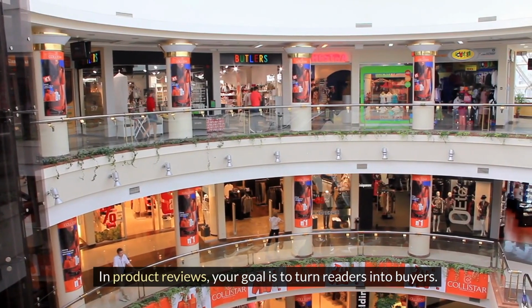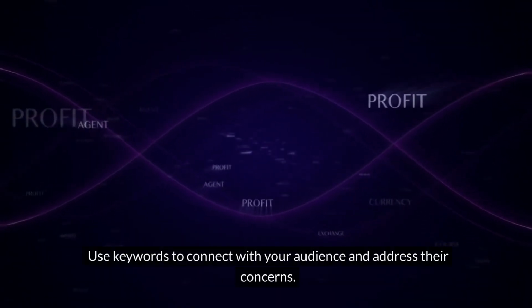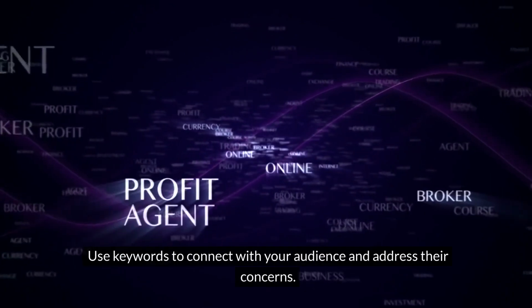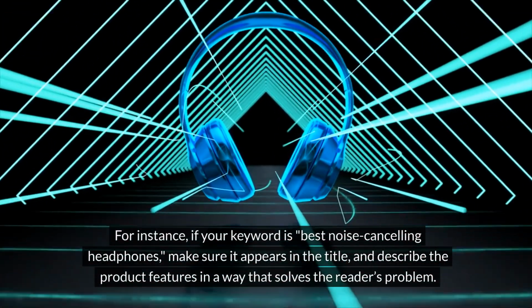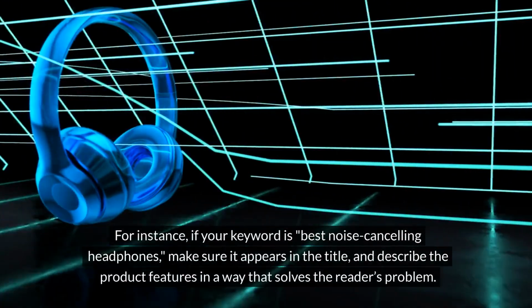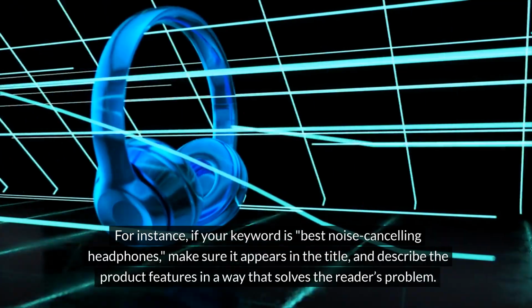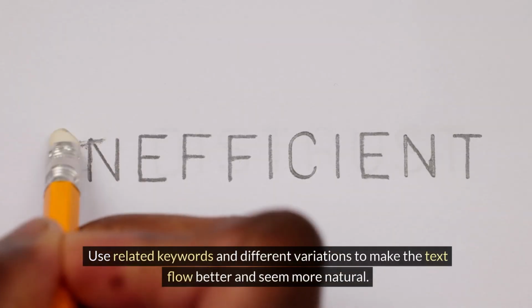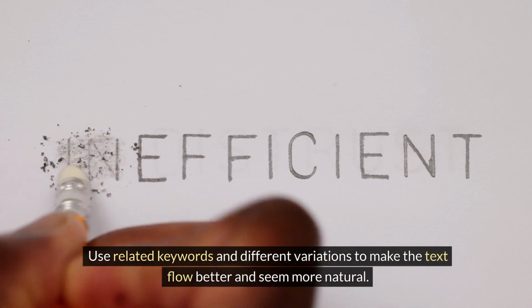In product reviews, your goal is to turn readers into buyers. Use keywords to connect with your audience and address their concerns. For instance, if your keyword is best noise canceling headphones, make sure it appears in the title and describe the product features in a way that solves the reader's problem. Use related keywords and different variations to make the text flow better and seem more natural.